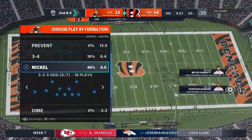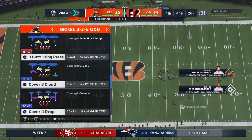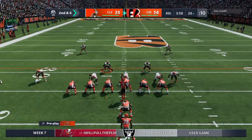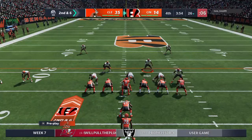Tackle that time by Ronnie Harrison. I feel like I could see what he was thinking on that carry. Wanted to follow that big tackle through the hole. Ended up only getting 4 yards on the carry. I think he had designs on that one being bigger.